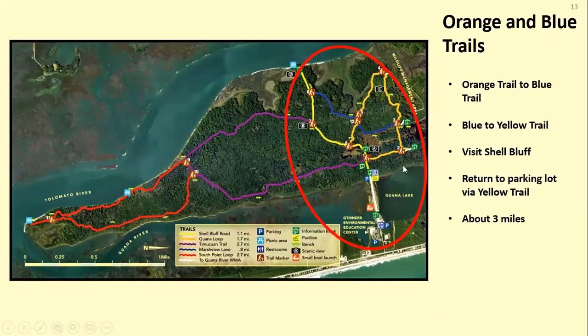So this hike's about 3 miles. If that's too much for you, you can always just do the Orange Trail and come back, or like I said, just do the Yellow Trail out and back. So you've got a number of options there, and you'll see that the trails are well marked and it's easy to get around.